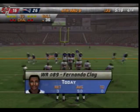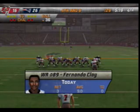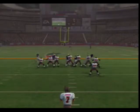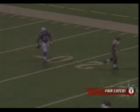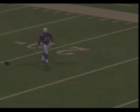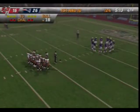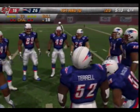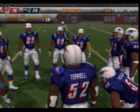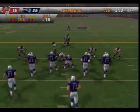Play gets set for the return as we take a look at his numbers. Won't take a chance trying to return this one. At the 18-yard line. First ball on their 10. Own 18. Ball on the 18-yard line.